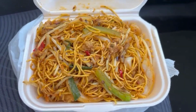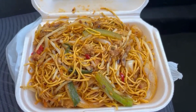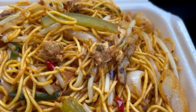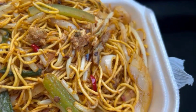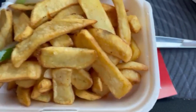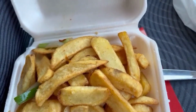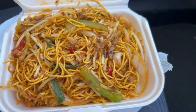So guys, I got a Singapore chow mein that costs £6.50. It's got bits of beef, pork, chicken, and then I got salt and pepper chips. Salt and pepper chips cost £3.80. That was £6.50.